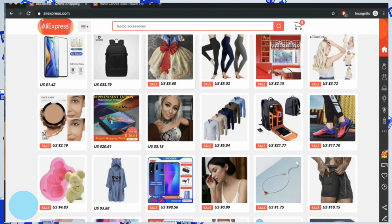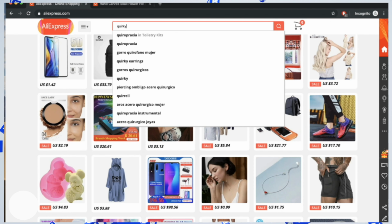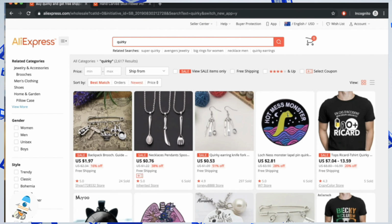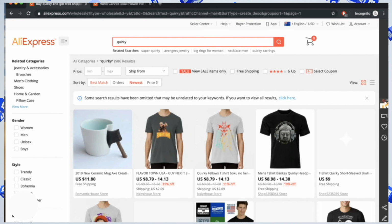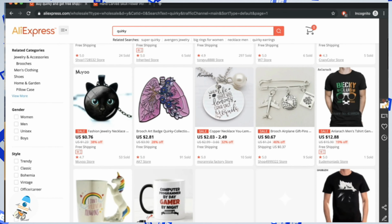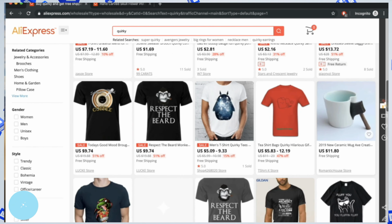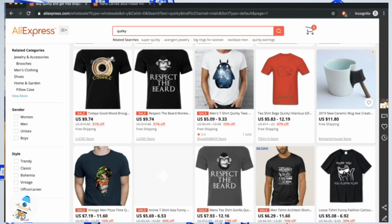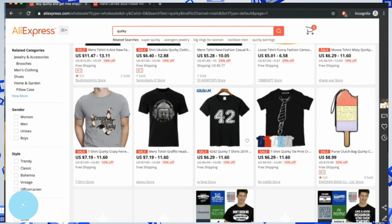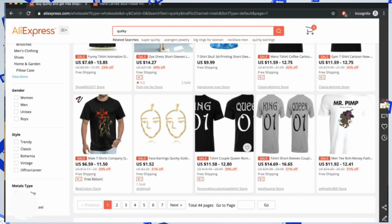Also, I'm going to show you the method of the quirky. So you would search up keywords such as quirky, sort by newest, and also, even without sorting by newest, there's a bunch of really interesting products already. Look at these really cool, interesting products. Like this is cool. I think I tested this like 2 years ago and it didn't do too well, but I might have another shot. But you can see how there are really, really cool products.